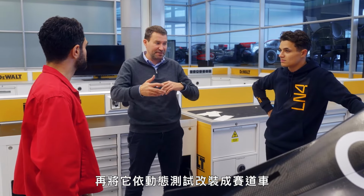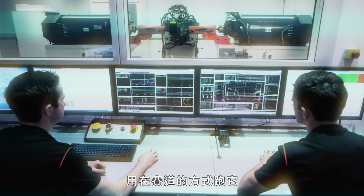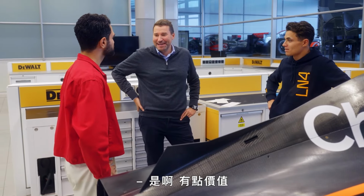So we convert it from a dyno test into a track car. What's dyno testing? So a dyno test is basically a stationary car and you run it as if you would on the track, so it'll do laps before the variable gets in. Yeah, exactly right. Before the guy can crash it. So you guys are dealing with seriously precious cargo in here. Yeah, there's a few quid's worth in here. Unbelievable work, Jono. It's such a pleasure to have met you. Appreciate you.